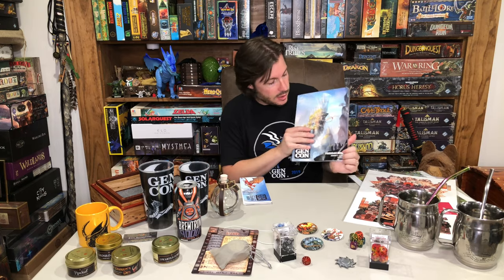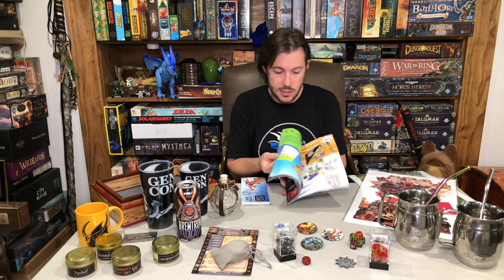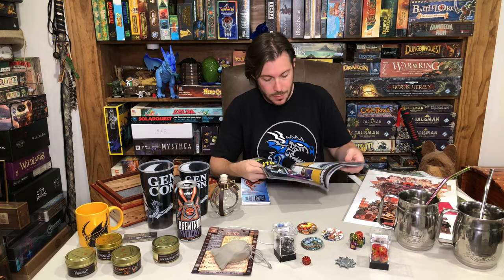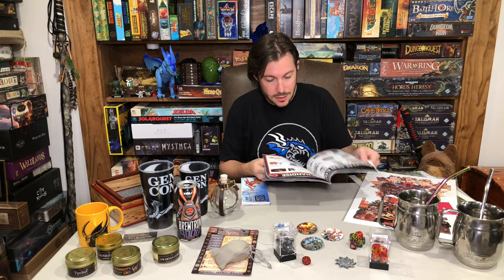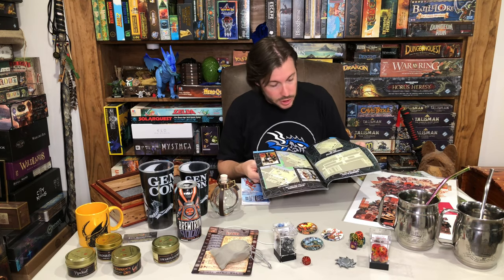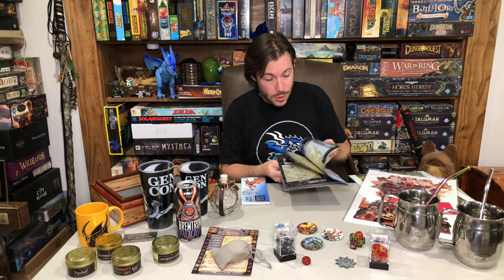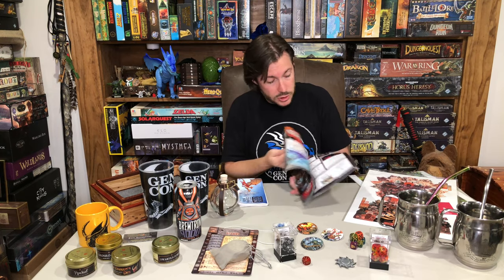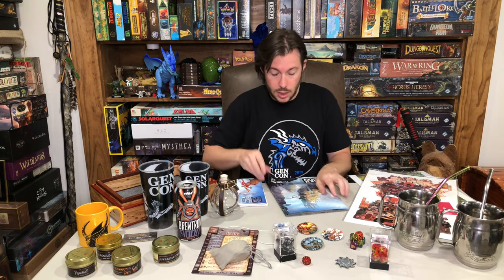And then you're going to get a Gen Con program book, which looks like this. It's just a decent-sized little magazine-type book, and it's going to give you all the different types of things that are going on at Gen Con. It's going to tell you about all the buttons you can collect in the Button Bazaar, maps of the convention center so you know where you're going if you're trying to find different things, the convention hall map. And then there are some other promotional things that you'll find here in the Gen Con program book.